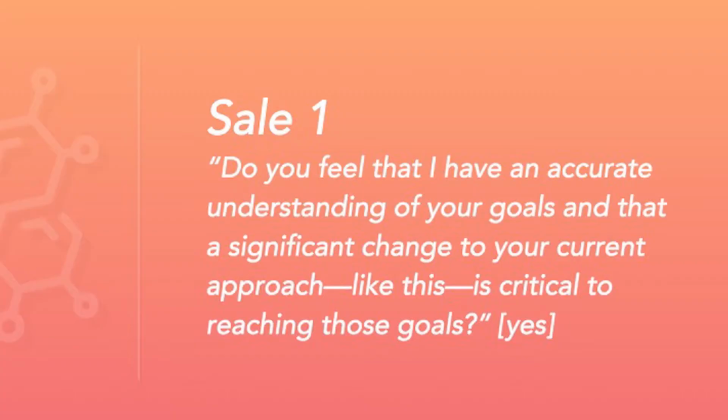Here's the format. For sale 1, do you feel that I have an accurate understanding of your goals and that a significant change to your current approach, like this, is critical to reaching those goals? You could then summarize a review so that you get these goals, the gap, and the importance of the change into your prospect's RAM again. Something like, losing your number 1 market position would be a major hit to your marketing effectiveness, but your current approach doesn't get you the 50 net new customers per month that you really need. So it's either find a better approach or risk the business, right?